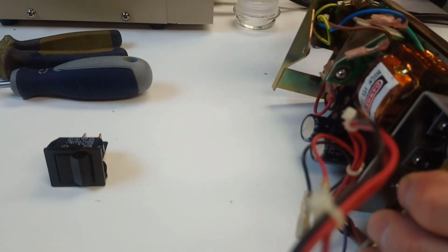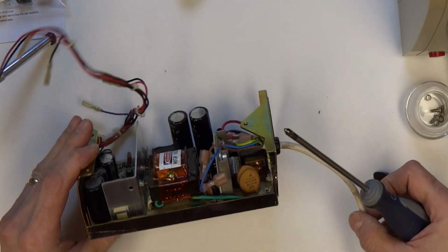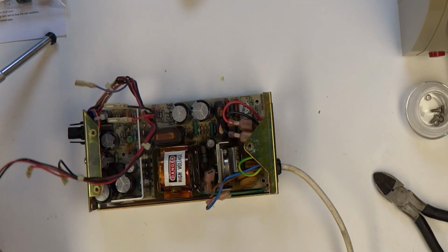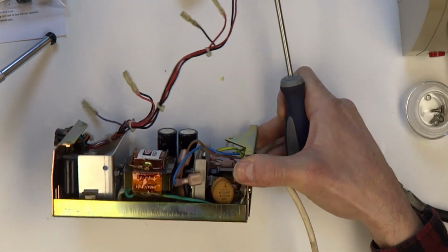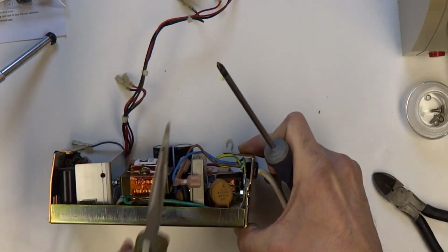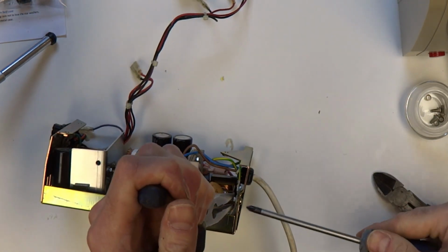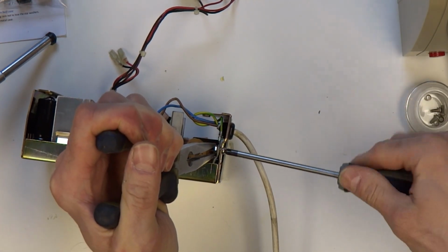Time to start on those earthing clamps. There are 2 of these wires that are screwed in with a nut and a bolt. It doesn't matter which way around you start. There is some resin on the nut to stop it from coming undone. I found the best way is just to hold it with a pair of long nose pliers and use a Phillips screwdriver to turn the screw whilst holding the nut. There is a crinkle washer under here as well.